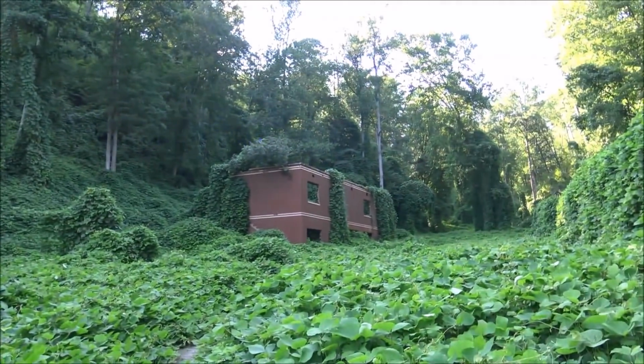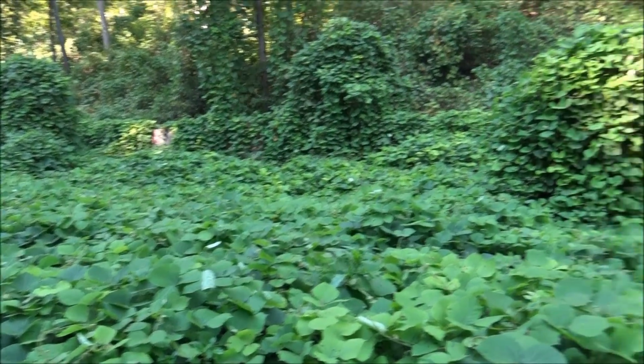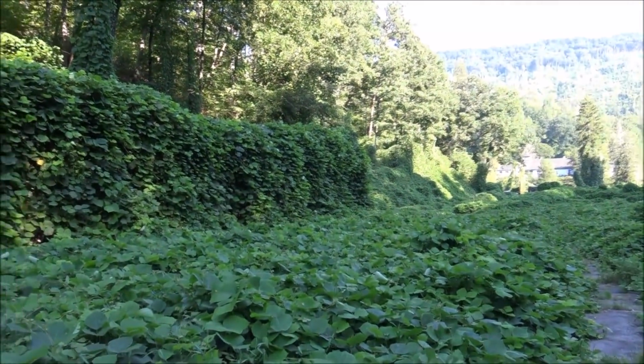Here's what's remaining of the old powerhouse up here. Something underneath here, man. You can tell right here there used to be a structure. Don't know what it was.